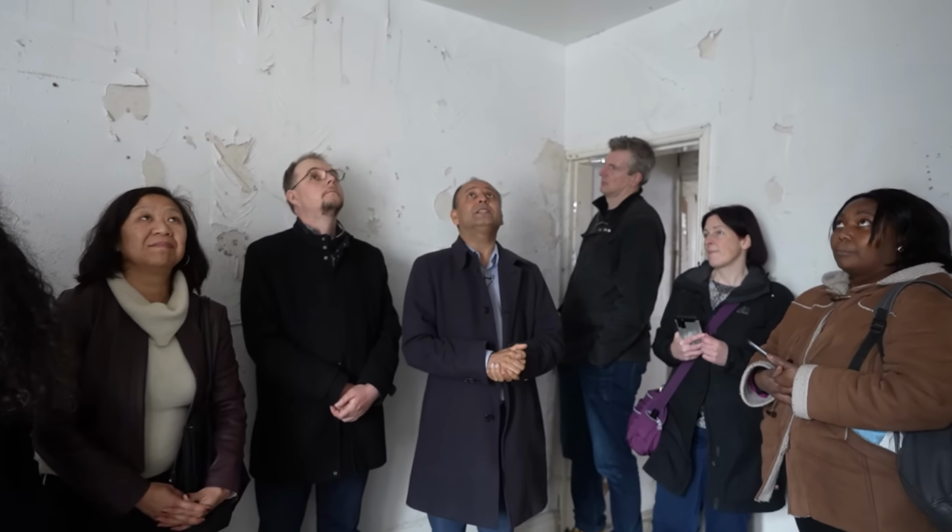So here we are on the top floor. This is one of the bedrooms. It's a 2-bedroom property, which we're going to turn into a 3-bedroom HMO. We're also going to use a lounge area. Now this property, the way we bought it is because there was a motivated seller. You can see clearly why. Look at the ceiling.